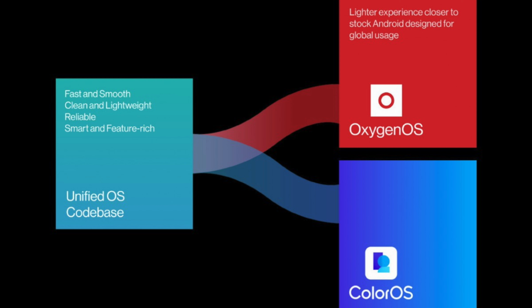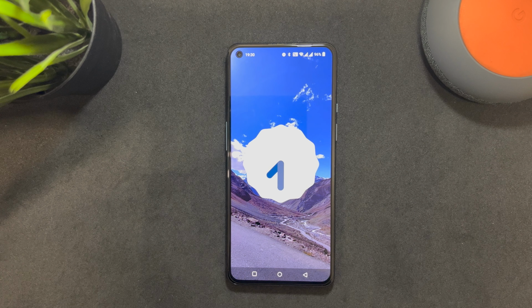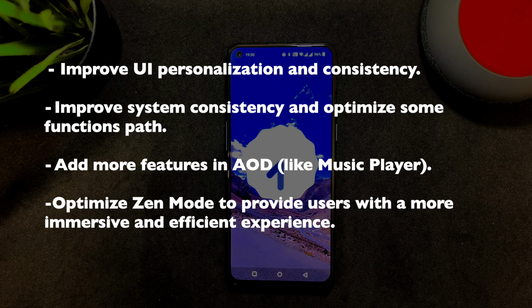Now, OxygenOS 12 has taken a lot of cues from ColorOS, which I personally don't mind, but the new OxygenOS 13 is going to have a lot of cues based on stock UI. Basically, it's going to get co-developed with Google, and if OnePlus can pull this off, it's going to be really good, and OxygenOS 13 is going to be better than OxygenOS 12. And there are some core features where OnePlus is going to concentrate, like improving the UI and improving the system consistency. They're going to add more features like AOD, maybe get a music player, and also their very own Zen mode, which they're going to improve. So let's stay tuned for that.